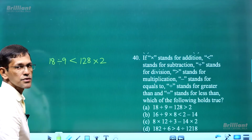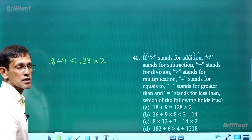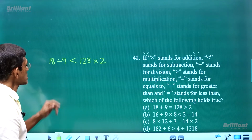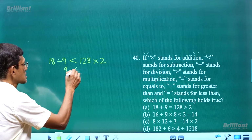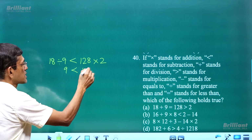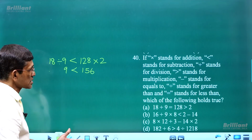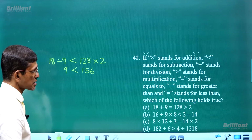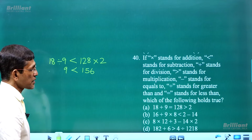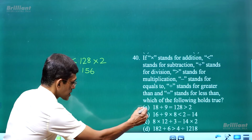128 into 2, how much is that? Well, that number is more than 200, right? Here what you get is 9. 9 is less than 156. Correct? Yeah, it is correct. The answer choice A is correct. However, you know what, from the exam point of view, you are done, so your answer is A.